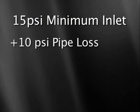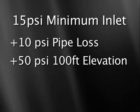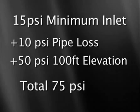The required discharge pressure for the pump for generator applications is typically calculated as follows. Use 15 psi as the minimum inlet pressure at the day tank inlet solenoid valve. Then add 10 psi to allow for head loss in the piping, and the elevation static head of roughly 5 psi for 10 feet elevation. Then make sure you size the piping for maximum 10 psi head loss at the rated flow. A pressure example would be 15 psi minimum inlet, plus 10 psi pipe losses, plus 50 psi for 100 feet of vertical elevation, which is approximately 8 stories, for a total of 75 psi.